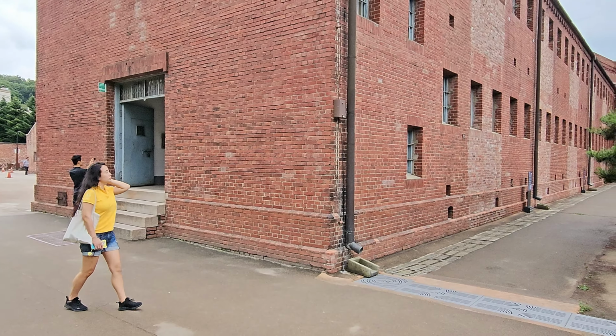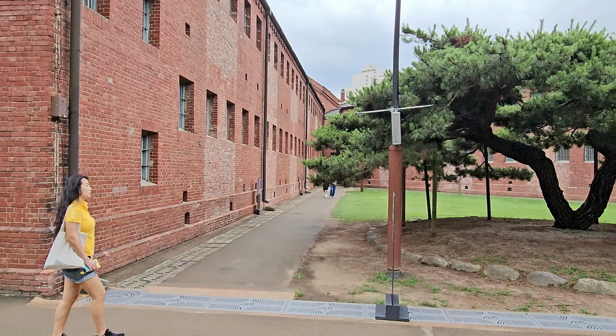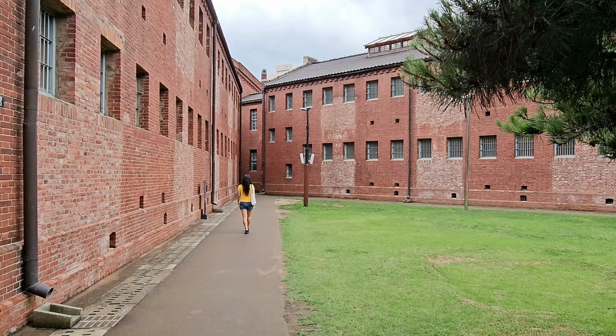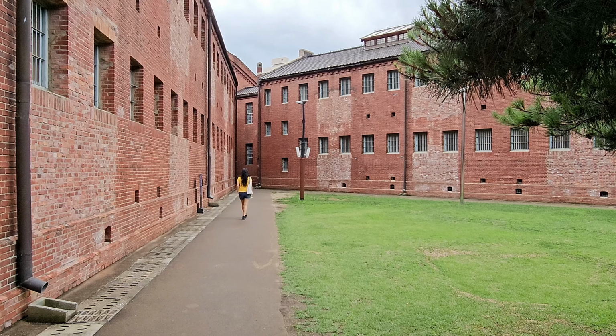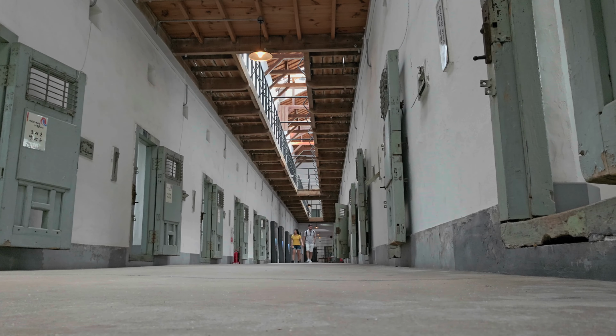Outside, you'll find the workhouse, where inmates were forced into hard labor. They made bricks, repaired buildings, and worked under harsh conditions to support the colonial government's projects. Originally, the prison had 7 main cell blocks, which housed both men and women. The wooden floors creak with every step, a haunting reminder of the thousands who were imprisoned here.